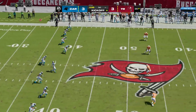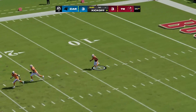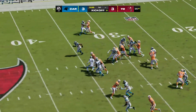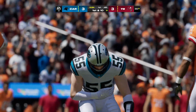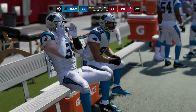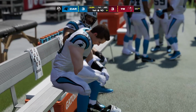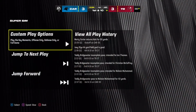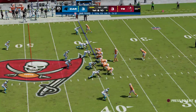Kickoff here from Sly. I hit the wrong button, so I'm going to have to go back to that screen after this kickoff. Taken by Marty Carter, out across the 20, 25. Carter, good return, out across the 30. Brought down just shy of the 40. Dan Morgan looks like he took a shot there on that kick return. He's going to check out of this game for the time being.